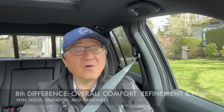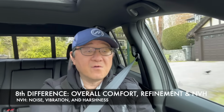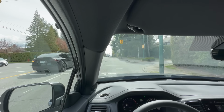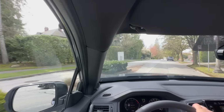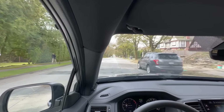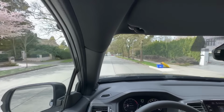The eighth and final point I want to talk about, comparing the Ridgeline to a Tacoma, or really comparing any car-based trucks to frame-based trucks, is the overall comfort, refinement, and really good NVH, or noise, vibrations, and harshness. Your passengers will love you for taking a car-based truck out on a long drive or long trips compared to frame-based trucks, because it is so much quieter and smoother and more refined, and these vehicles just feel like a normal SUV.